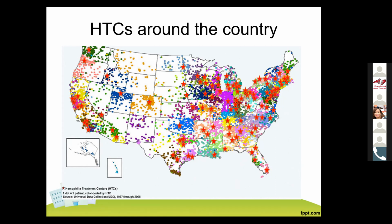But it shows that some states don't have any at all, whereas the more populous areas have more treatment centers. And then another question that came in shortly after we switched gears from the question about the rare bleeding disorders.